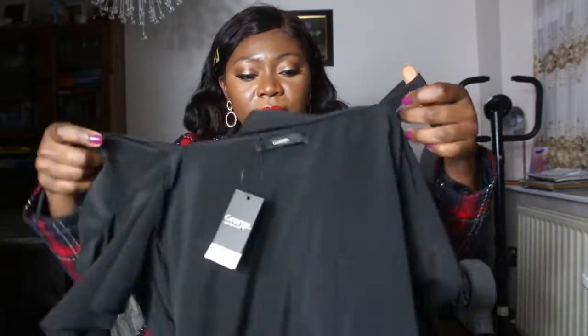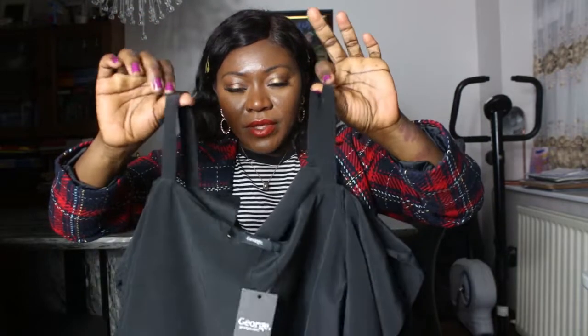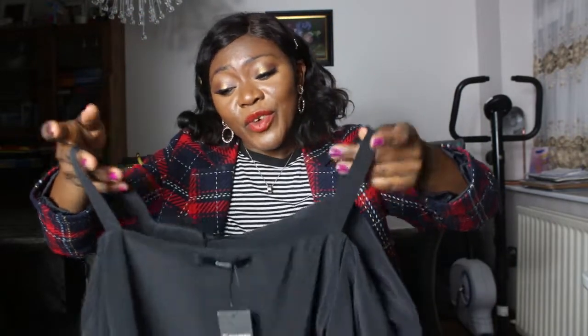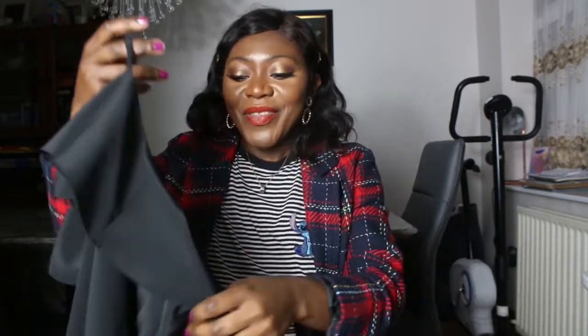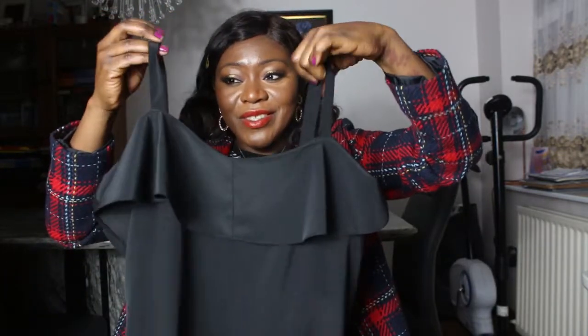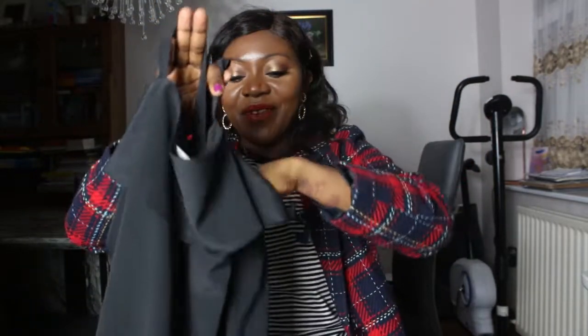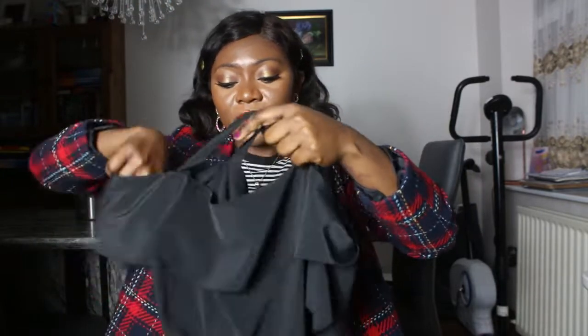So again, I picked up this top. It's a drop shoulder top. It comes with this strap. For some of you that like to wear a bra, if you want to wear off the shoulder but also want to wear a bra, then this is a very good alternative, because this strap here is going to disguise, cover your bra. You can lay this on your bra, and you still have that drop shoulder effect. It's a very good top.